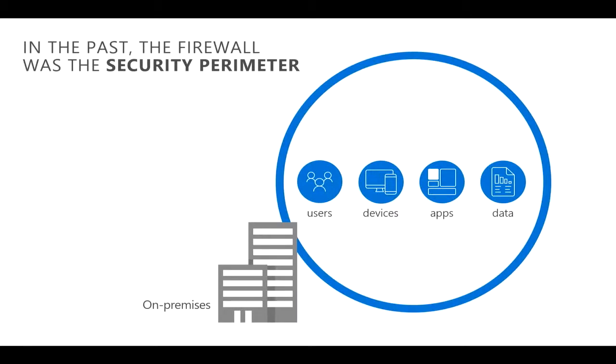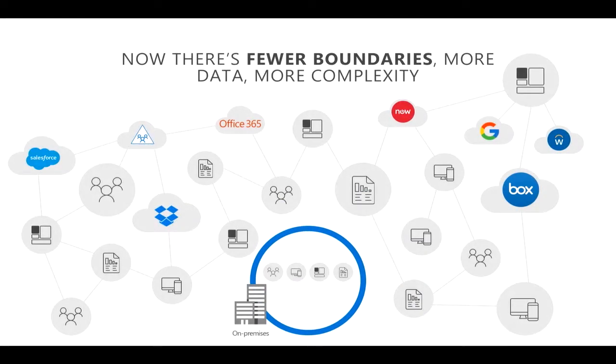I'll switch through that because everyone knows the story, right? So in the past, our perimeter was very controllable. We knew what's ours, what's not ours. We had the ability to enforce people. This is not the world anymore. So we have a lot more boundaries.